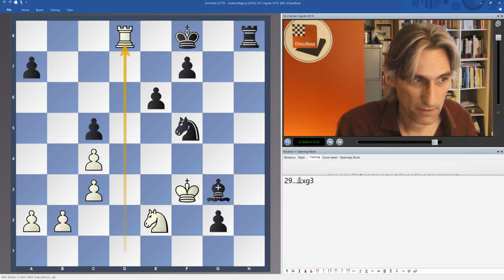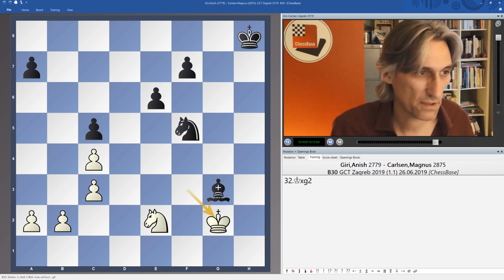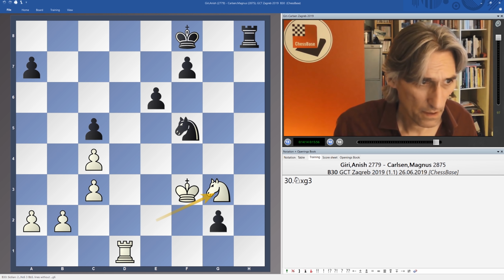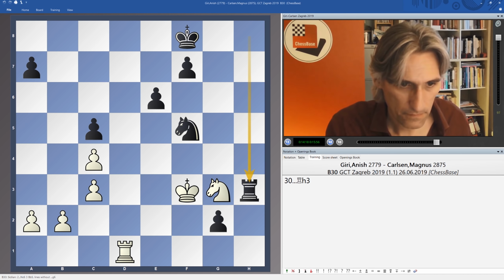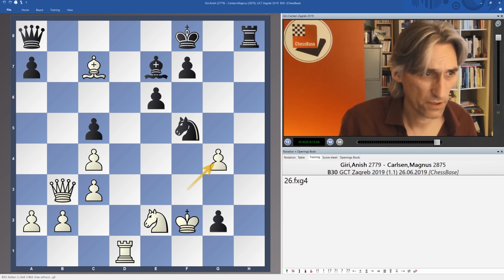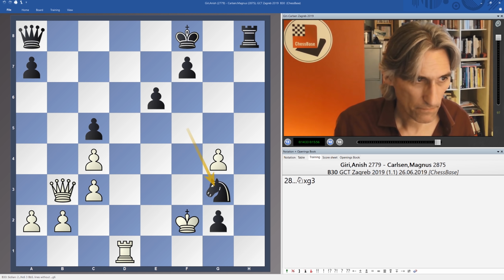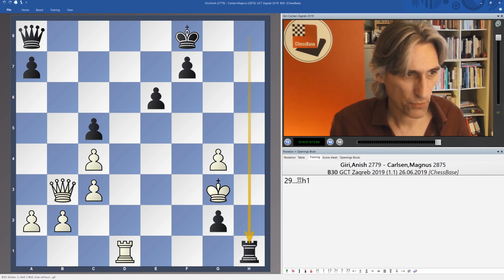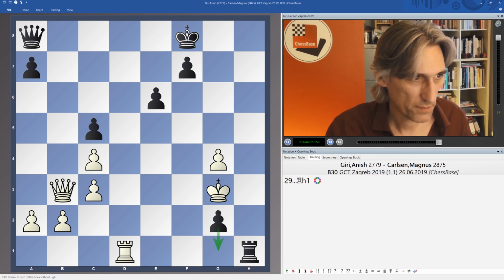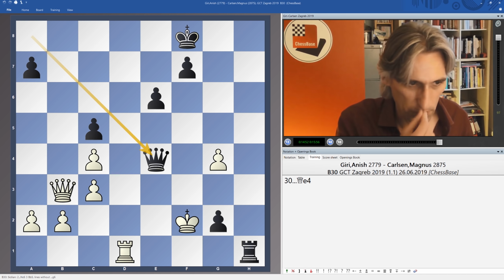And checking is not going to help. We can do this, and obviously black is just a piece up for nothing. Coming back here, if knight takes, that one is rather strong. And let me see, coming back here, pawn takes, this is actually winning. Exchange everything off. And rook h1, threatening pawn here. And this one is potentially coming soon as well. Let's say king f2, queen e4. Wow, not good.